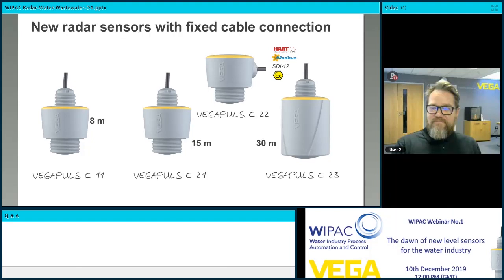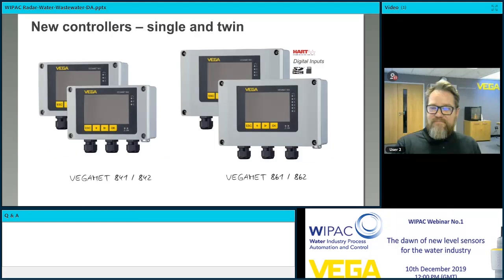Then we've got them with fixed cable connections to IP68. Notice even the 30-meter range sensor on the far right still has only an 80mm diameter, yet only a 4-degree beam angle. An ultrasonic head to do that same thing would at least be twice that size, and it couldn't be loop powered because it would need a controller to provide the sound energy to go through the transducer.